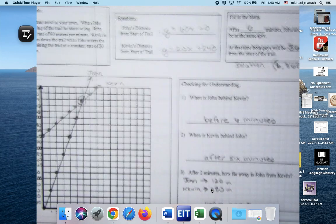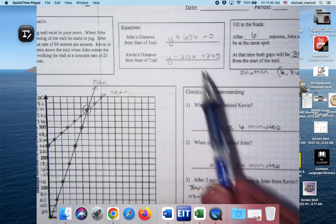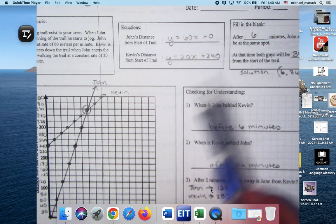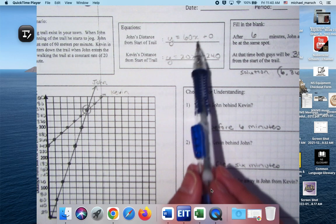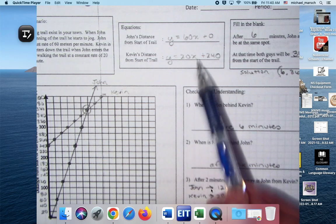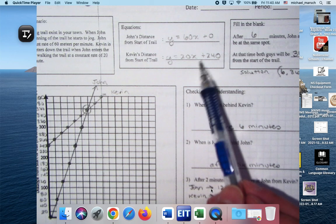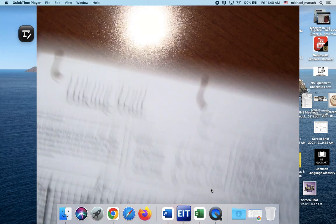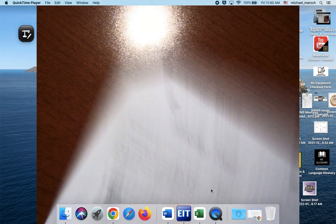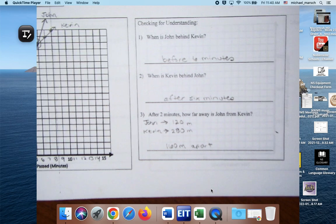I can't do that. So then I could go back to these equations. Where could I put the 15? Next to the 60. Yeah, the X stands for minutes, right? So I would just put the 15 here and figure out how far they are. Good job. Okay, next one. Oh, it was 160 meters apart.